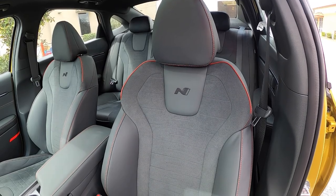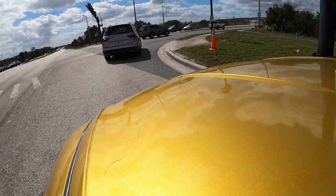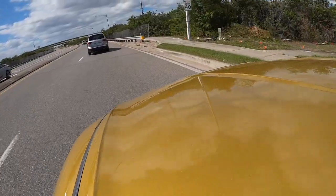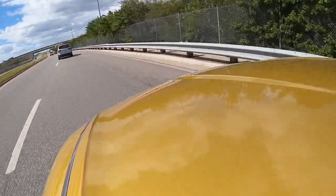These bucket seats in the N Line, not only are they very grippy, they also have bolsters which actually inflate to really keep you centered and locked in the vehicle when you are driving it. But you could, you know, feel through your backside exactly what the car is doing, which is phenomenal to have in a sporty, fun car. You want to feel exactly what's happening.